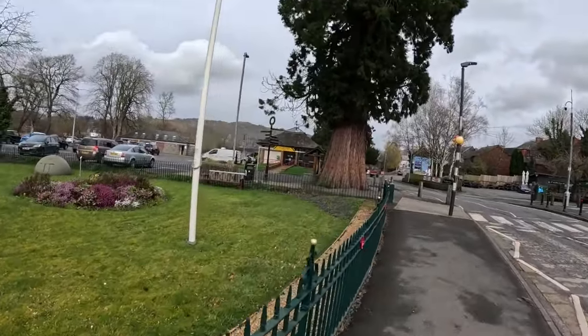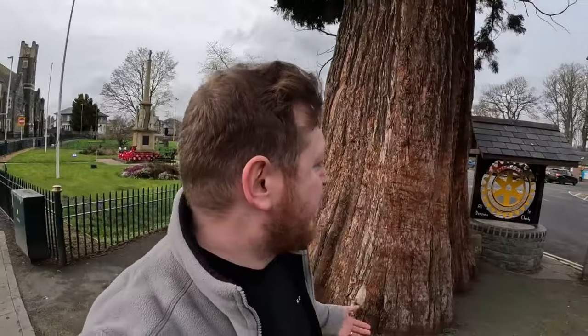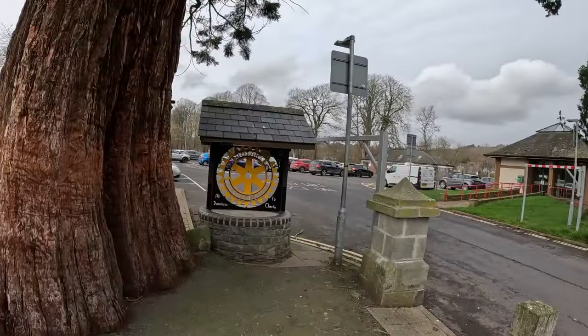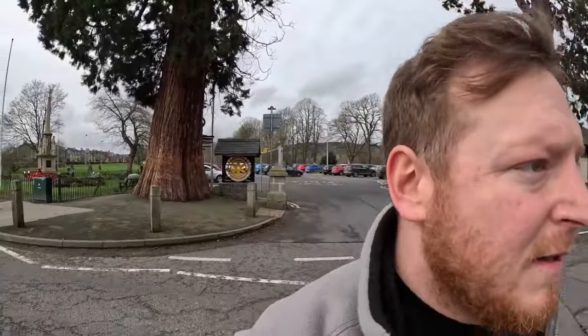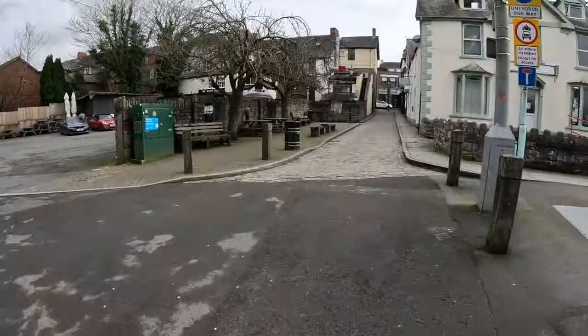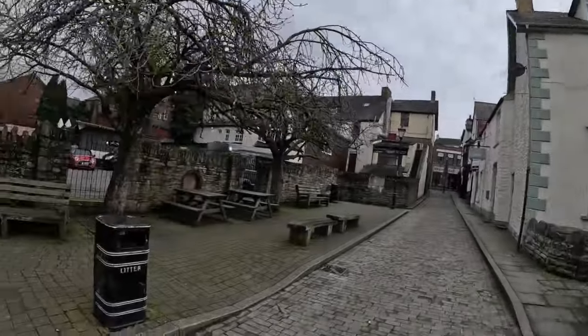You know what, guys? I've got to say this. I can't get over how beautiful this place is and the way everything looks in my eyes. Look at the size of this tree. Even the trees look different. Look at the size of the place. The old cobbled brickwork on the floor. The place is absolutely beautiful.